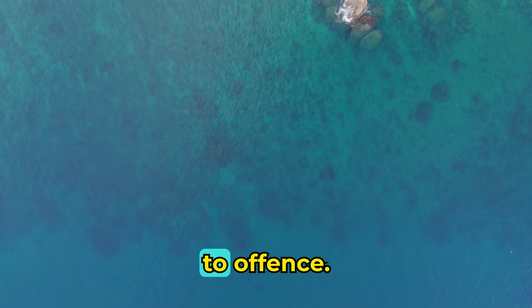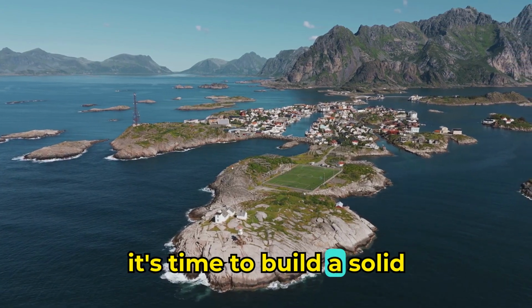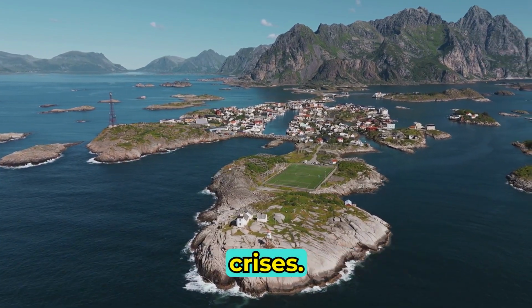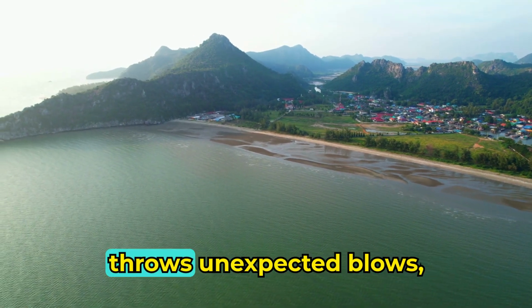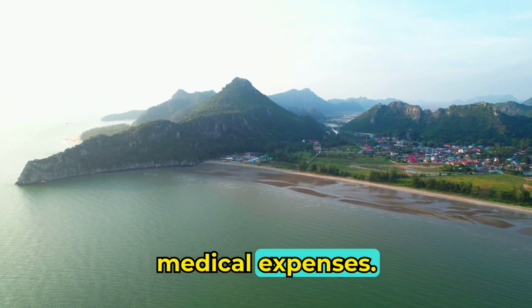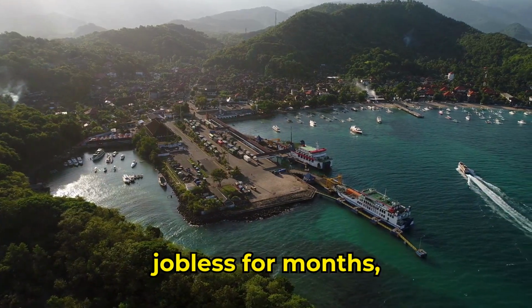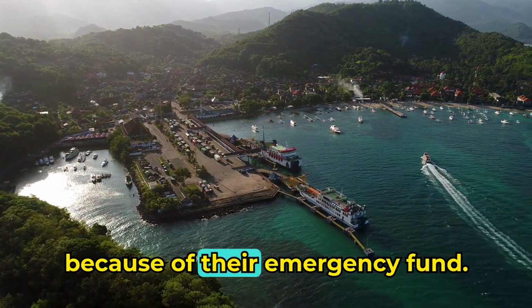In this step, Ramsey shifts from defense to offense. Now that your debt is out, it's time to build a solid safety net to protect you from more significant financial crises. Imagine a rainy day when life throws unexpected blows: a job loss, a car accident, or sudden medical expenses. Ramsey tells stories of families who found themselves jobless for months, yet survived without panic because of their emergency fund.